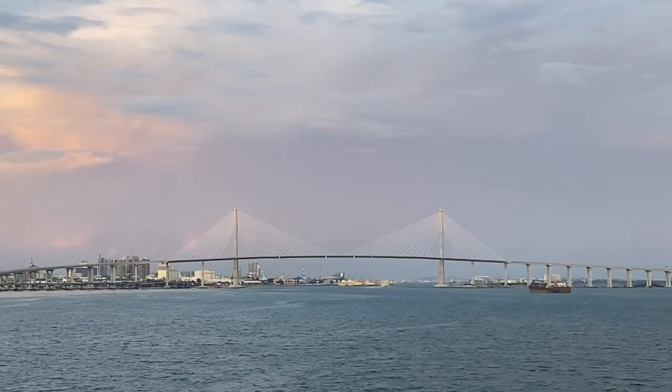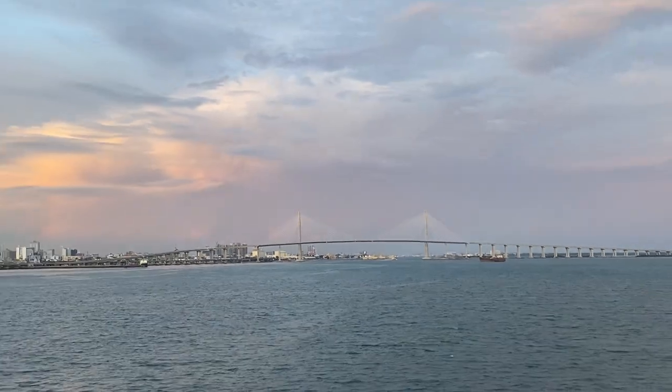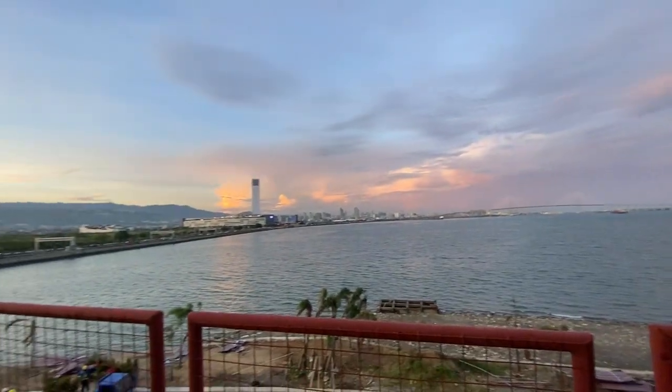I've arrived and we are seeing the Cordoba Bridge. And what a stunning view.